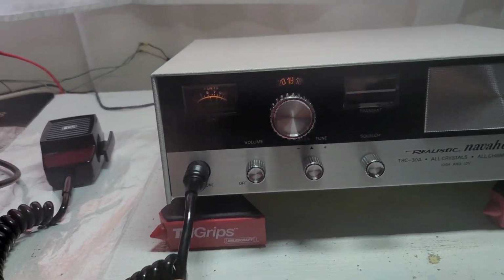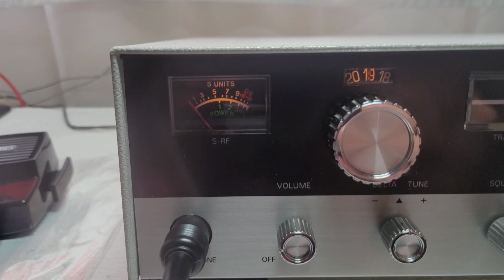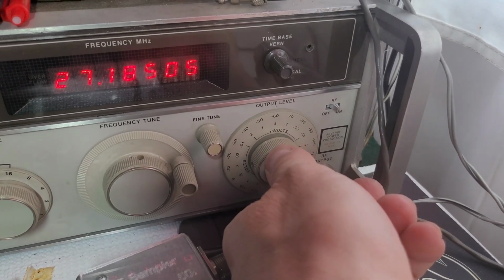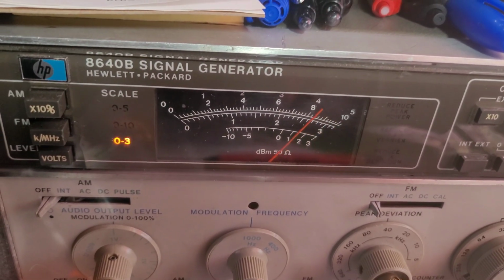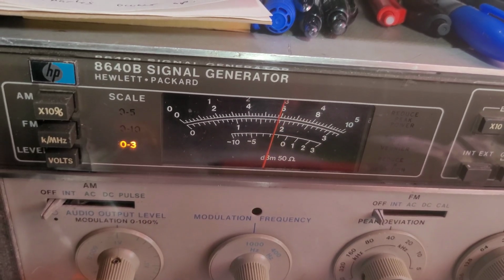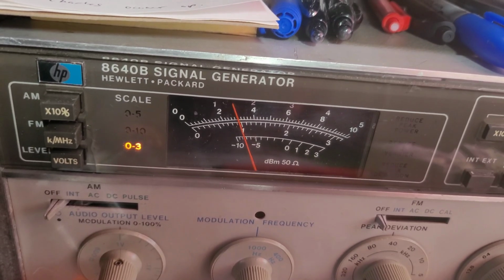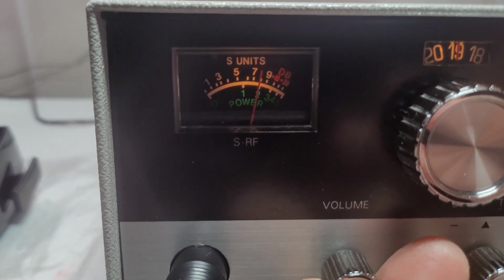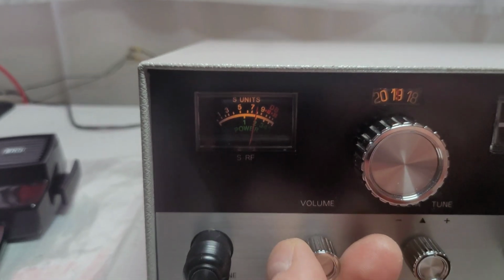So now let's put an S9 signal to the radio here and see if this thing is where it should be. So we're going to do a minus 67. That's 60, 61, 62, 63, 64, 65, 66. That's a minus 67. It should be an S9. It's a little bit off.